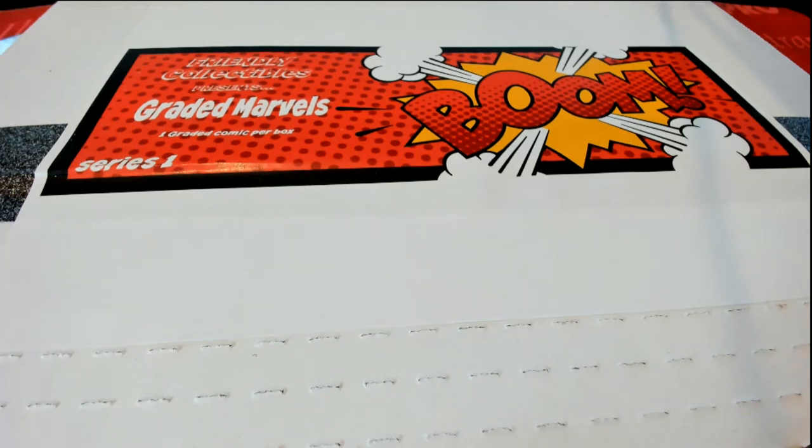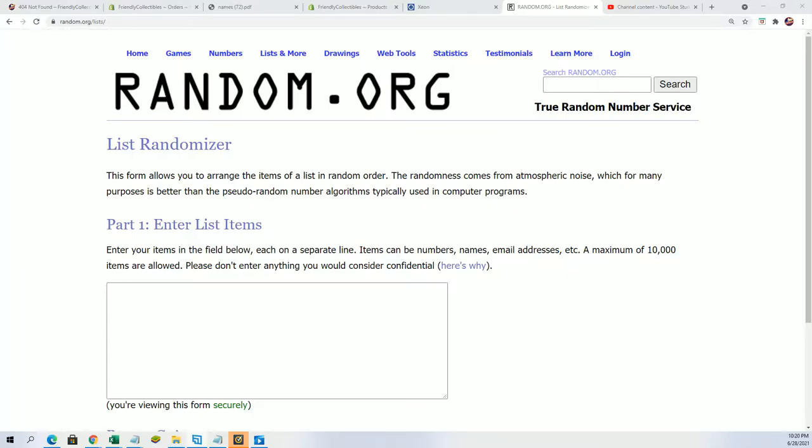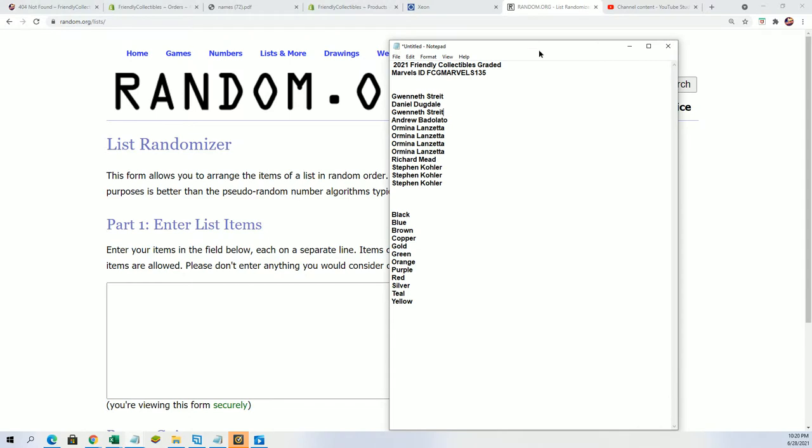It's a graded Marvel's comic book. Let's hit something big. Let's pull something amazingly nice. Very excited for you. And the first thing we're going to do is start up the randomizer and see who is getting which color. And then we'll be opening this box.